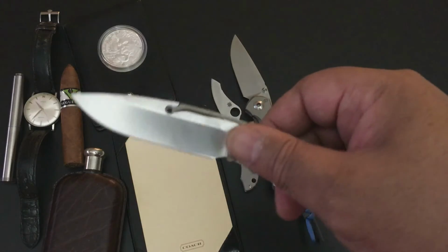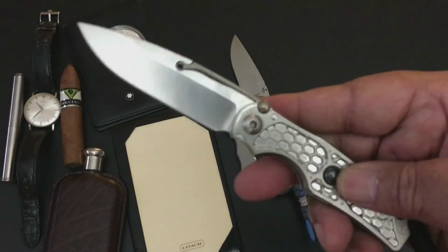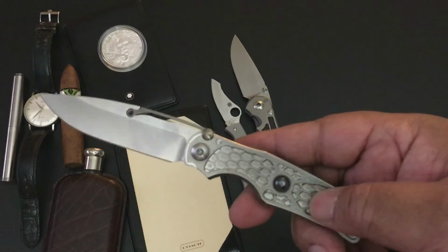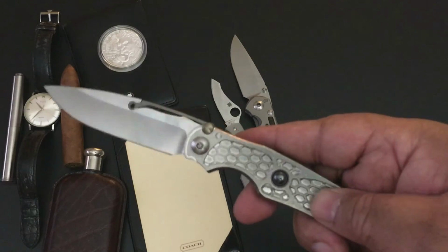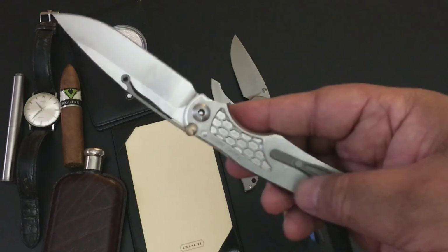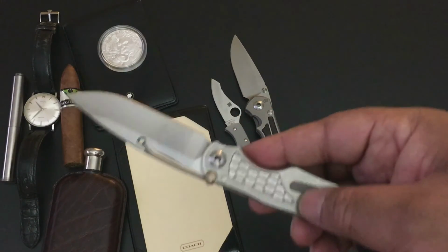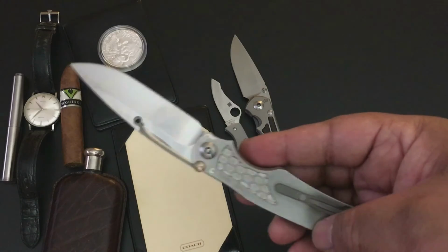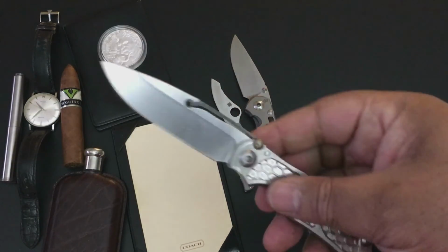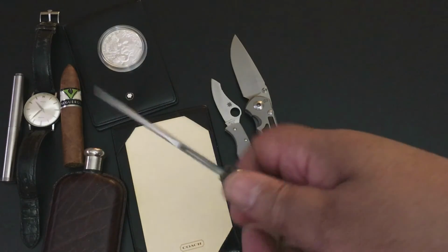But the pattern is, again, it's called the Elemental, and the pattern on these full titanium handles kind of represents the atomic structure. I love the fact that he stopped the paneling right under the clip so it doesn't screw up your pants. I really appreciate that, given I got my good work pants. What a nice knife. It is so light as well.